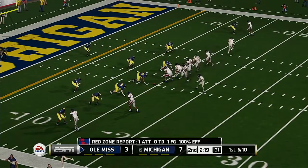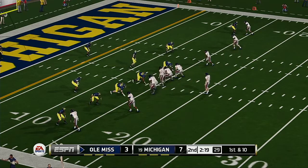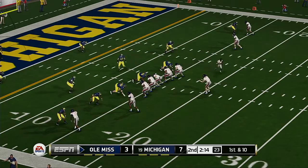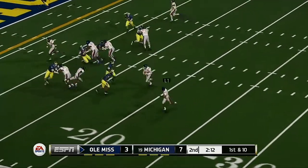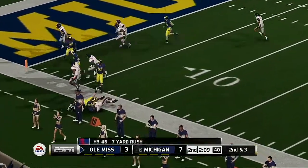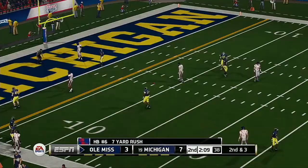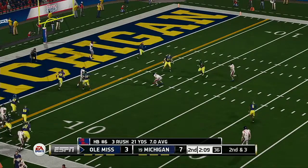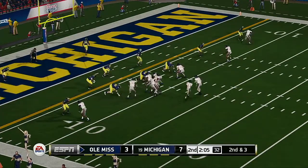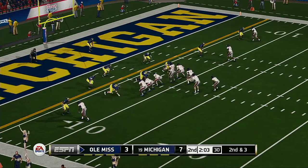They come out in a 5-wide set. Easy, easy. Green, he laterals the ball. Knocked out of bounds at the 8. That's good for 7 yards. That'll bring up second and 2.